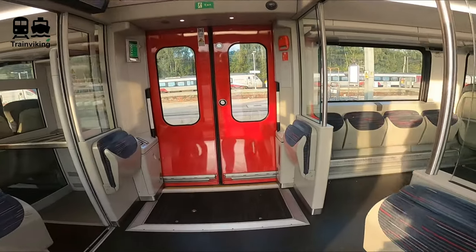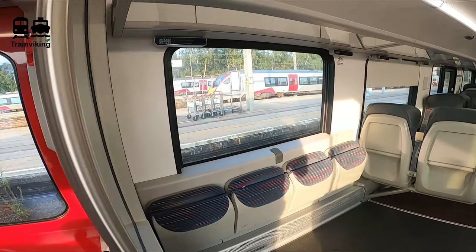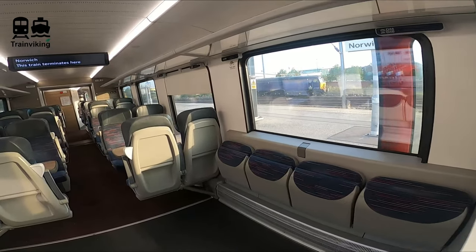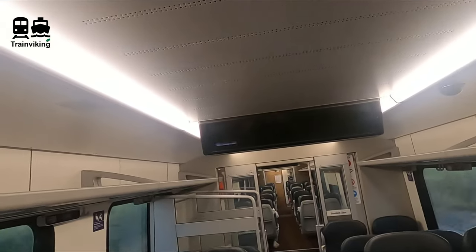In carriage D, there are some spots for bikes as well, as you can see over here. I don't know if you need to reserve bikes or not, and even if I knew, this might be changing in the near future. The best thing is to look this up at the website of Greater Anglia.